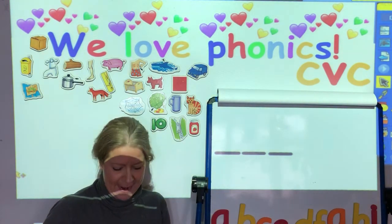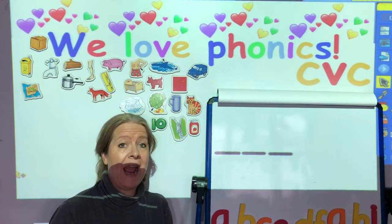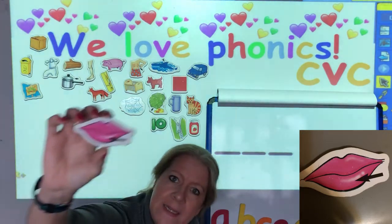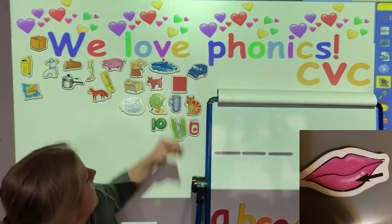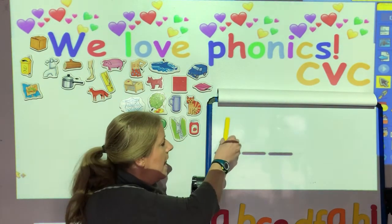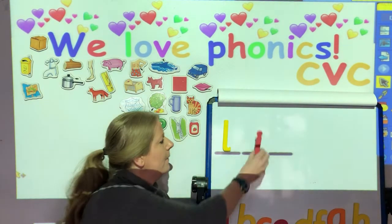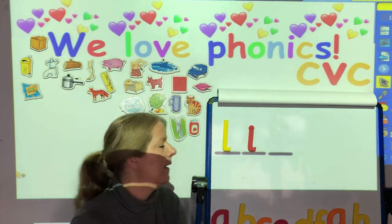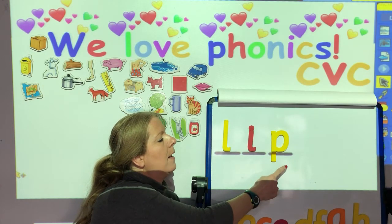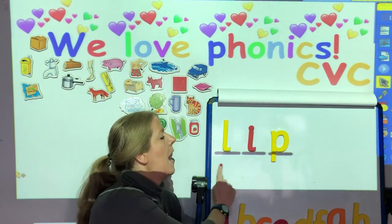What's going to be in the bag now? Oh, it's got an arrow pointing to it. What's it pointing to? Lip. It's pointing to the lip. What's the first sound in lip? Remember your tongue behind your teeth. Well done. And the last sound. Brilliant. It's that quiet one again. Let's sound it out. Lip. Let's sound it out again, sorry. Lip.